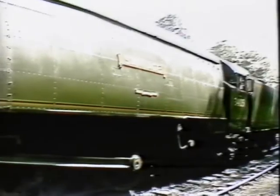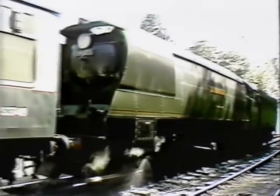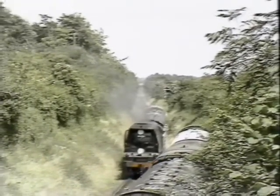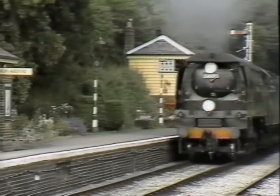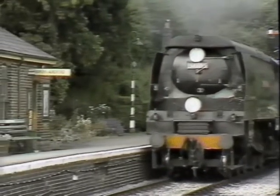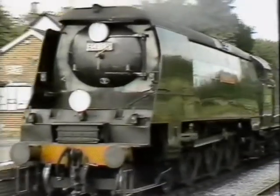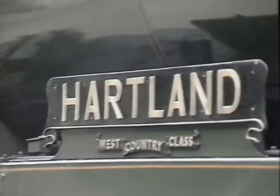These preserved examples are from the Worth Valley, Mid-Hants, Great Central and North York Moors Railways. Many of the class were later rebuilt and the streamlining was removed.